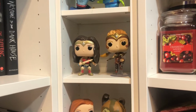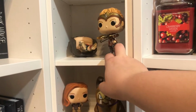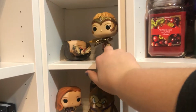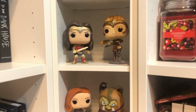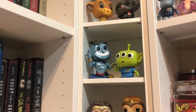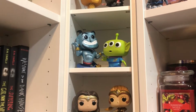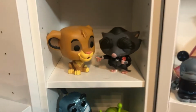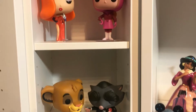Then we have Wonder Woman, and I can't remember the name. It's really escaping me, but it's my favorite part in the movie when she shoots the triple arrows out and shoots the Germans. So it's pretty amazing. I like it. Then we have the Diamond Edition Genie from Aladdin and the Green Alien from Toy Story 4, I believe is the specific one. Then moving up, I have Simba and the Possum from Zootopia.